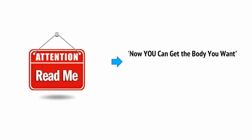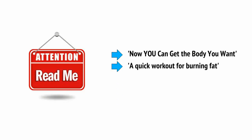The first and most important tip is to capture the attention of your readers as quickly as you can. This means you should use a bold statement, perhaps capitals, and you should address the reader directly. Now you can get the body you want, and that works much better than a quick workout for burning fat.